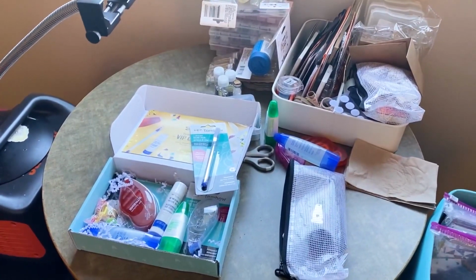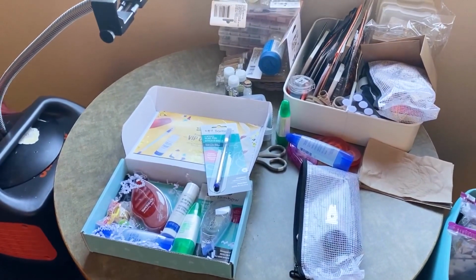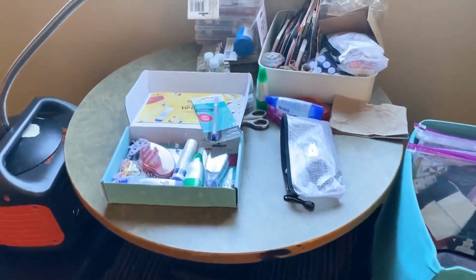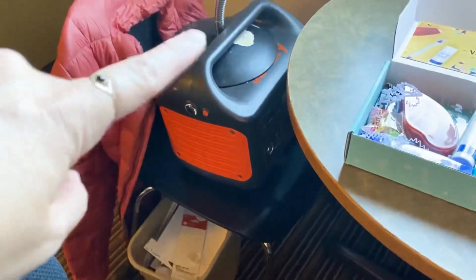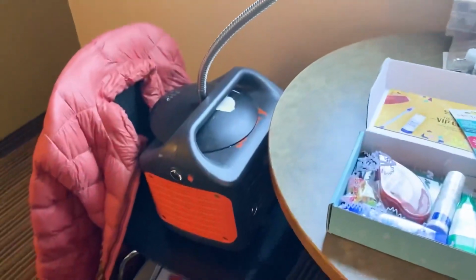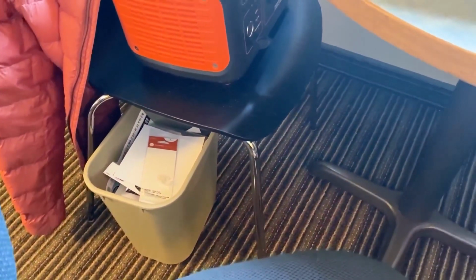I am very much the type of crafter that will clean up after every project. That way I can kind of start fresh. It just works best for me, especially with such a small little table. It really does help. Here you can see my giant Jackery battery and I just kind of slide my little stand thing in the handle of it. I don't know, it works really good, it's great. And then I have some trash going down there as well.